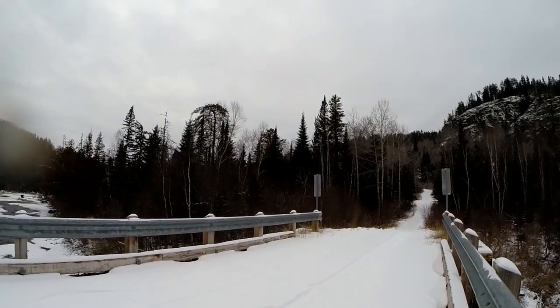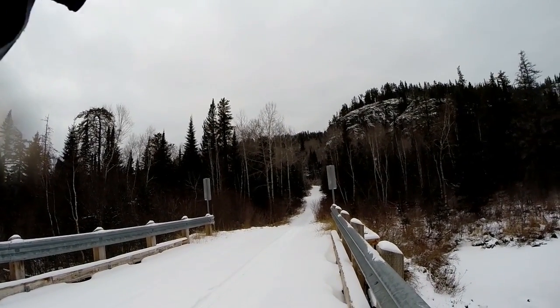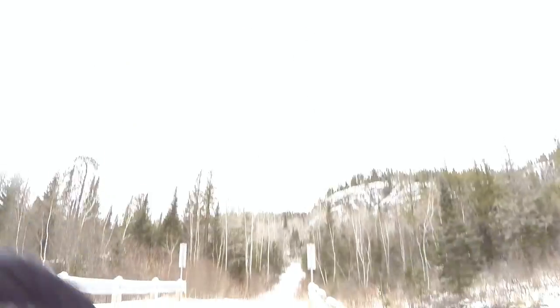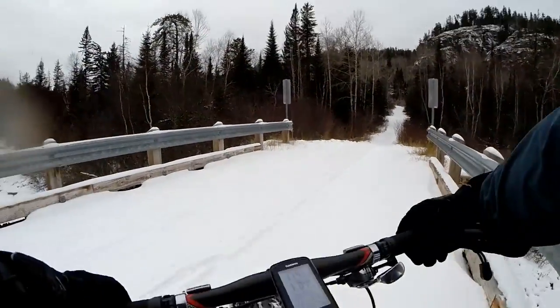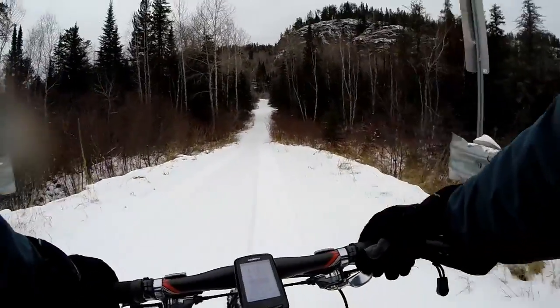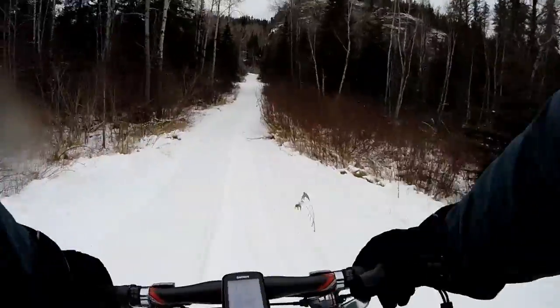These thermoses are good because they have a flip top on them, so they are drinkable while you're pedaling, which is nice. Don't have to unscrew anything. Okay, so now we're heading home. We're just going to do a beeline home. Should take an hour.